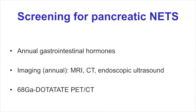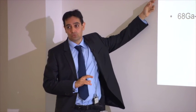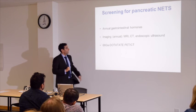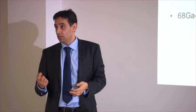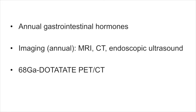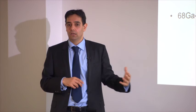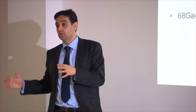So, what about screening for pancreatic neuroendocrine tumours? Well, probably we should think about annual screening for those hormones, so the insulin, the gastrin, the other hormones which I've shown you. Imaging, so we can think about MRI scans of the pancreas, CTs of the pancreas, endoscopic ultrasounds. And some of you have said you've had the gallium dotatate scan, so that's a bit like the octreotide scan, a little bit more sensitive, looking at which of those receptors are expressing somatostatin, which could mean the somatostatin analogues may be effective. Okay.